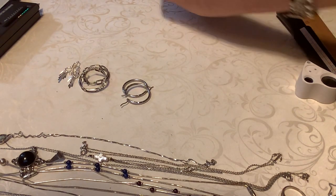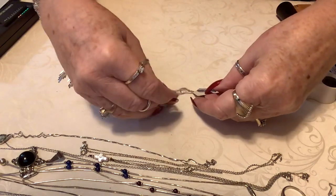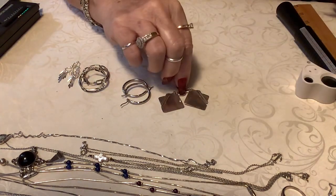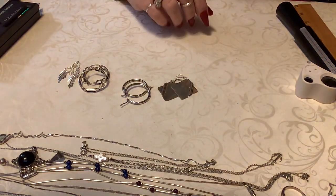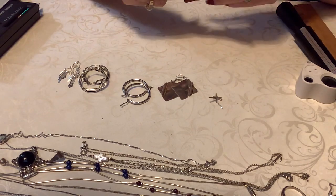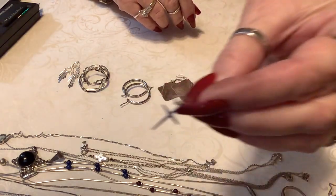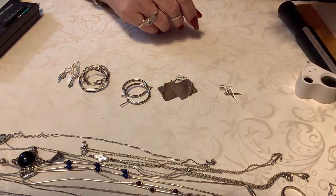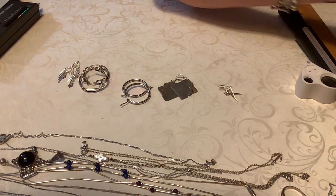Let's see. These are beautiful and very unusual. On a French wire. That does neat. These are two little crosses on the French wire, French hook, whatever you want to call it. Very pretty. Isn't that nice? There it goes. Okay, these are on a 925 hook.